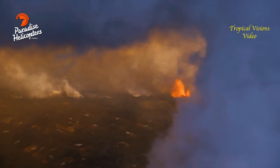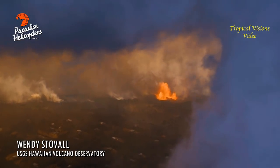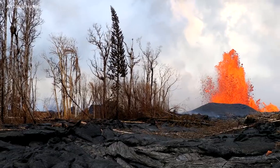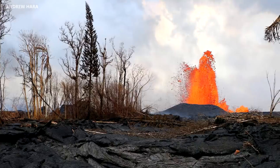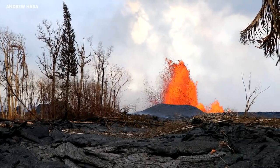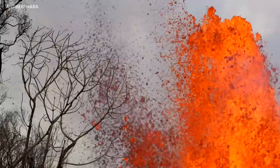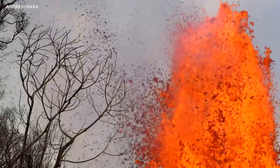Hi, everyone. So we still have basically the same type of activity that we were seeing yesterday. Fissure 8 is continuing to maintain fountains that have reached 200 to 250 feet in height. That's actually the highest recorded fountain so far of this eruption, up to 250 feet.